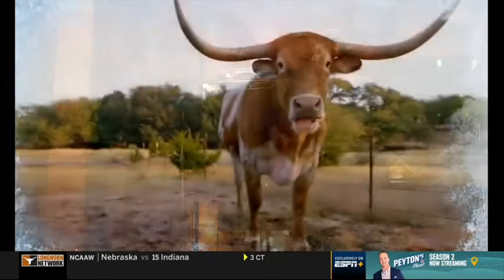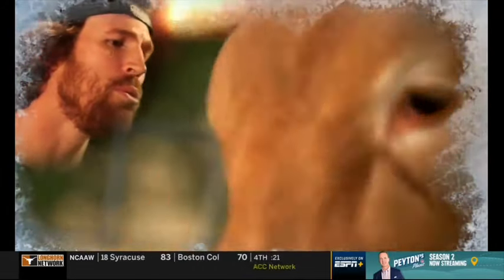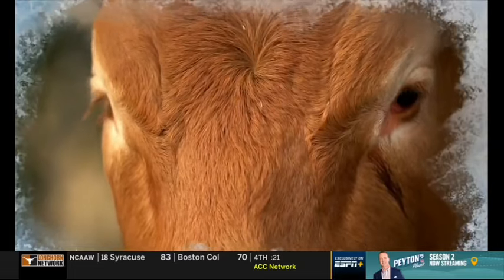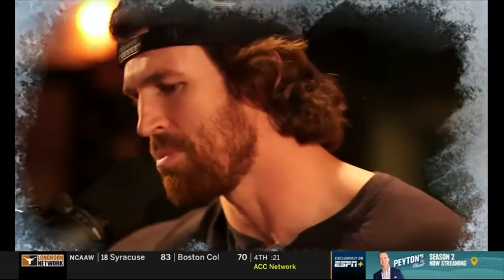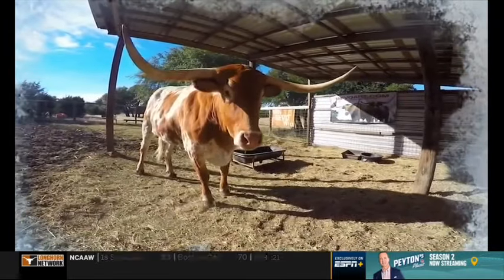My baby wants Bevo for Christmas. She wants nothing less, nothing more. My baby wants Bevo for Christmas, all wrapped in a bow that's burnt orange.